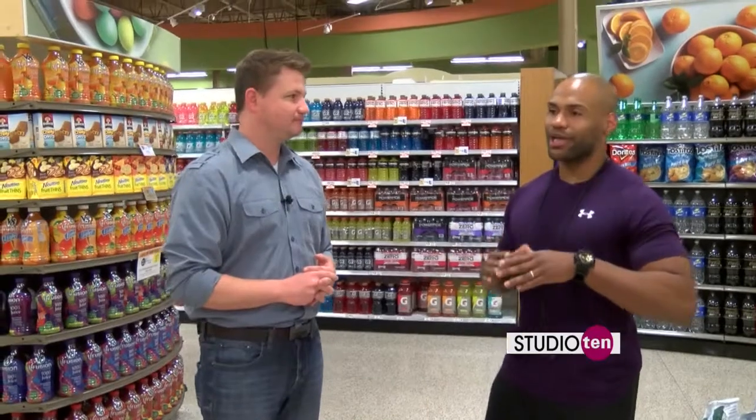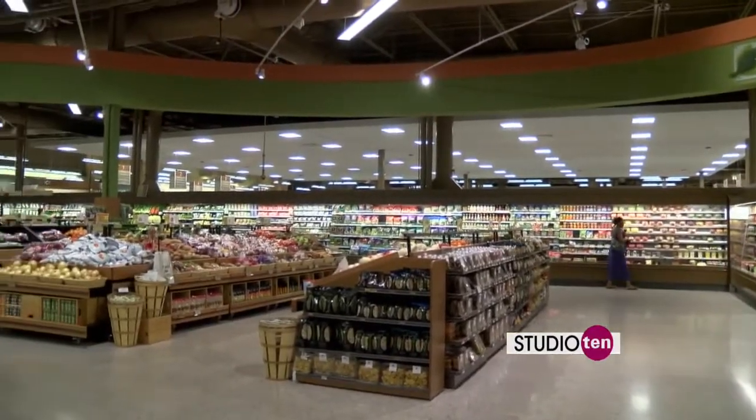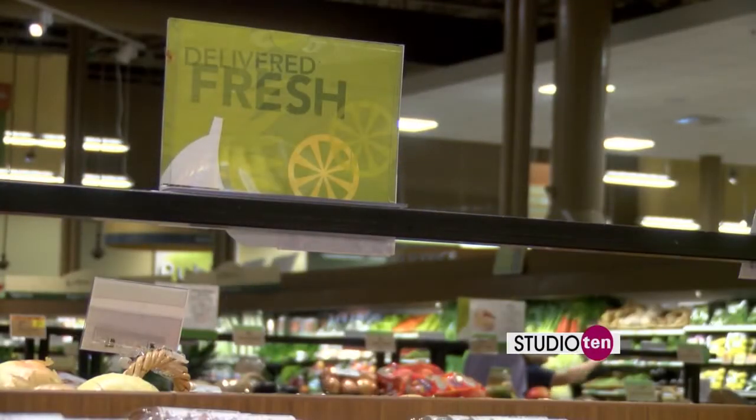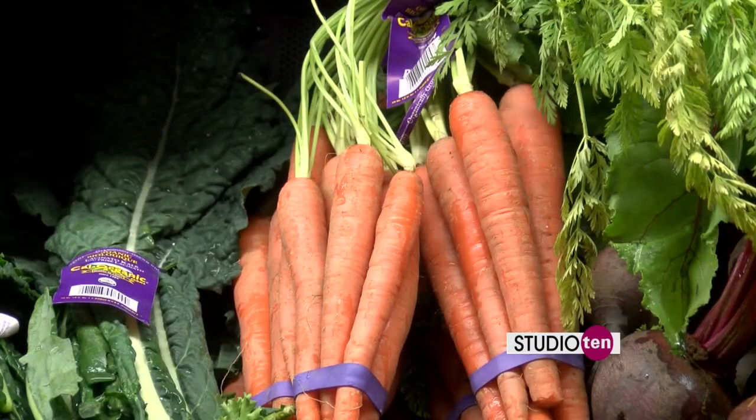Well, you always want to have a plan. That's the first tip. Have a plan before you go to the grocery store. Make a list and have an idea of what it is that you plan on cooking or packing for your lunch, cooking for dinner, whatever the case may be. Being healthy means planning ahead. You got to stay on top of things.